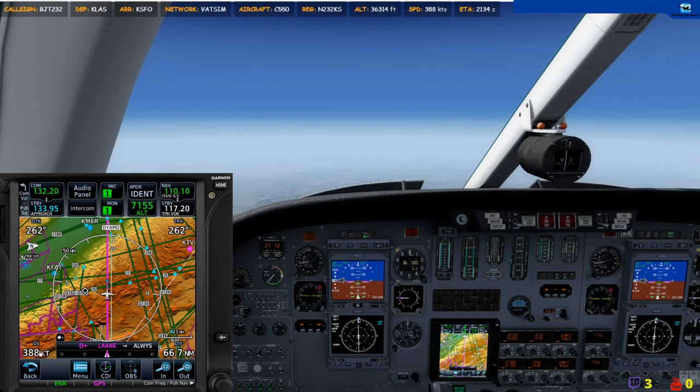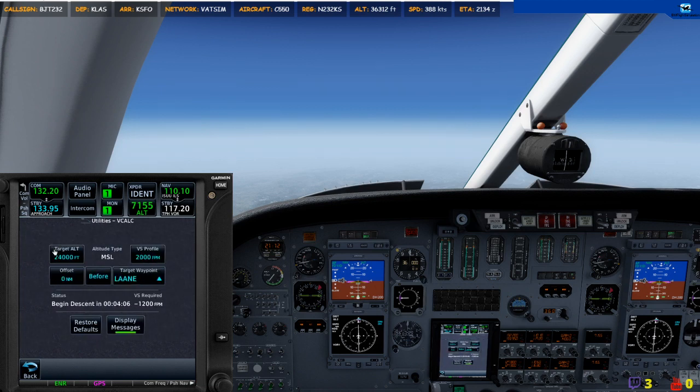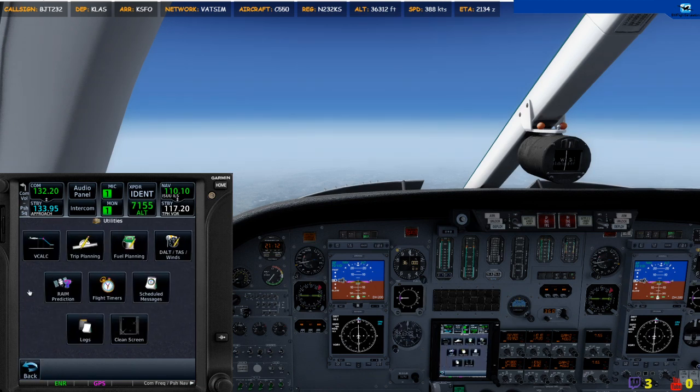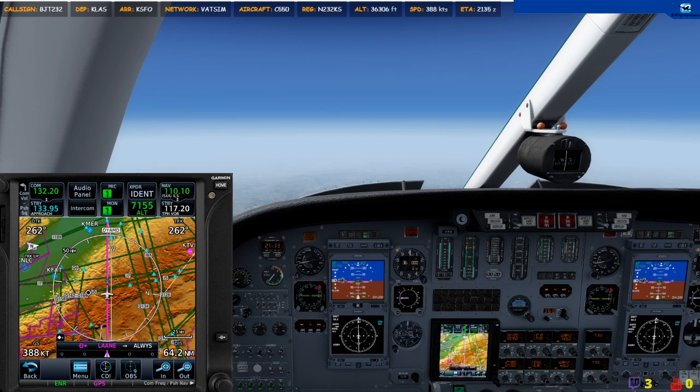And I'm gonna have to make a descent soon here. About 4 minutes. So if he's not back in 4 minutes, I'm gonna have to go ahead and start my descent. Yeah, but it looks like there's a lot of people on here flying today.